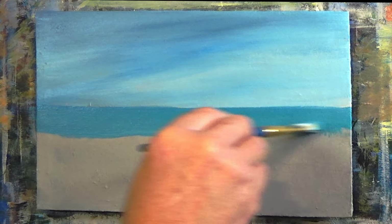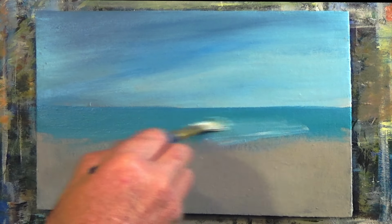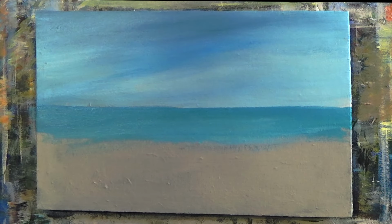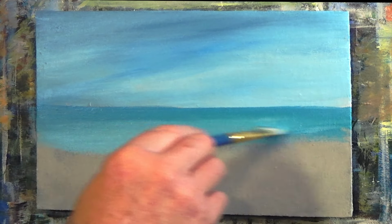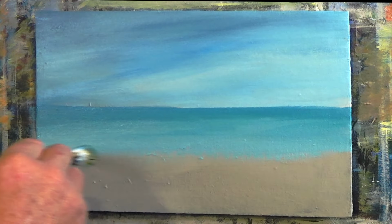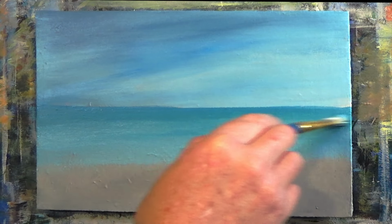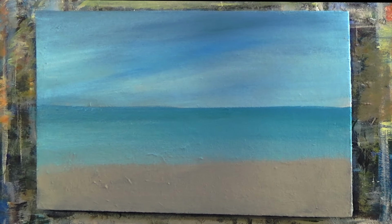A little bit of phthalo green in that blue. Lovely jubbly. Nicely done. Let's get that bit more lighter, a little bit lighter as we come forward. There we go. I like in these quick seascapes. Very easy, isn't it? It is very easy.